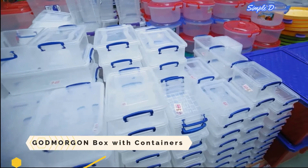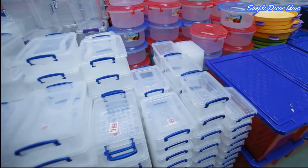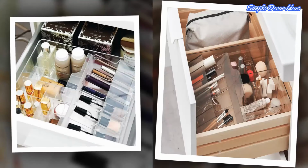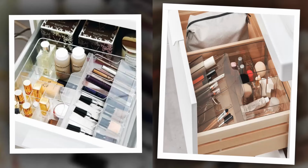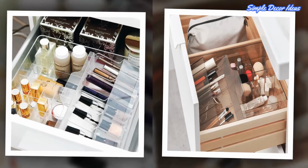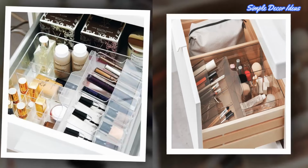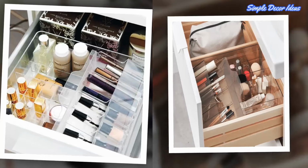7. Godmorgon box with containers. The IKEA Godmorgon box with containers is the ideal makeup storage for those tiny goodies like lipsticks, lip balms, and eye pencils. You can also store some of your makeup palettes there. This acrylic makeup case is best placed on the tabletop or on a shelf.